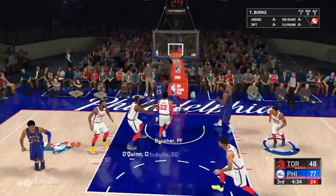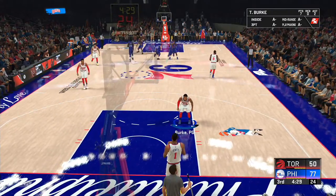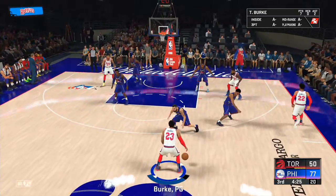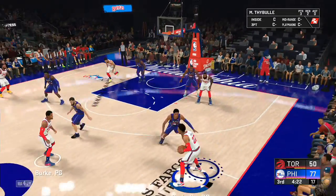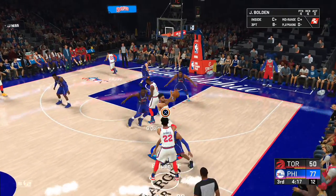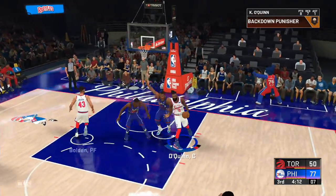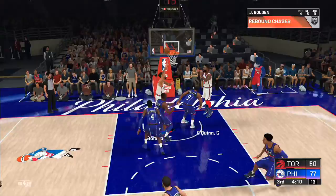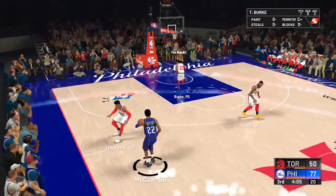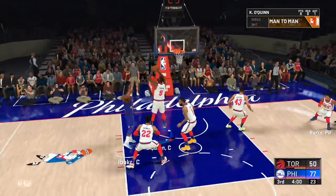To the paint, and he jams it with authority. Well, known for being a terrific passer, he shows you right there. Case in point. And it's Burke with the ball for the 76ers. The pass to Thibault. Pass to Bolden. To the middle. Here's O'Quinn. Up again. The rebound by Ibaka. Ibaka's got 4 rebounds now tonight. The 3. They get it back.